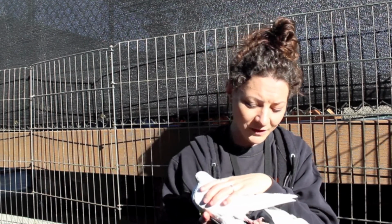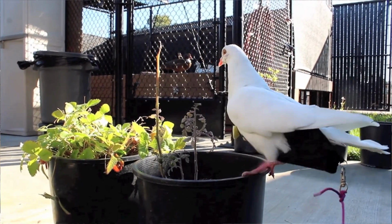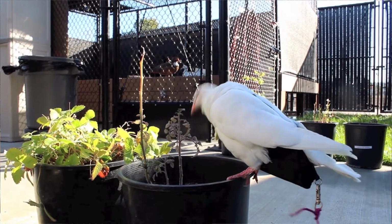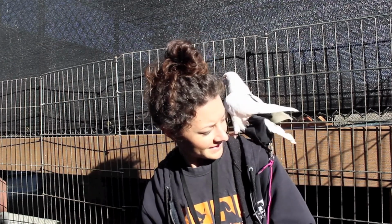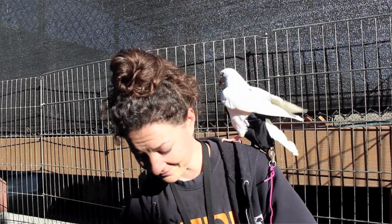And Schmoops is wearing pigeon pants right now. And that's like a little diaper, essentially. And it does have a leash on it. So one thing about owning birds is that when they're out of their cage, they poop everywhere. So pigeon pants are a real lifesaver, because it does catch all of the poop. You just need to make sure that you switch his pigeon pants out every few hours so he doesn't get all yucky underneath.